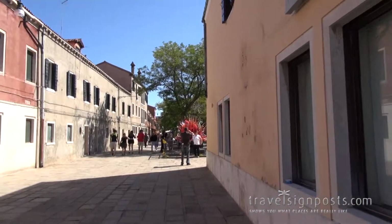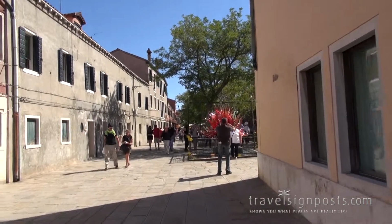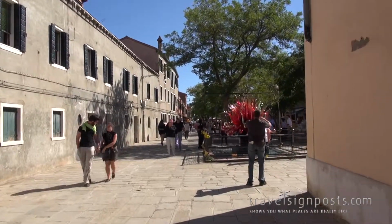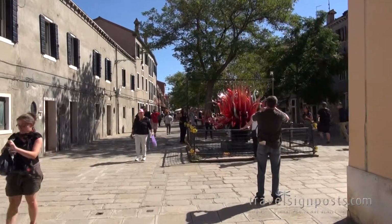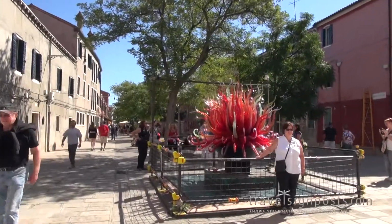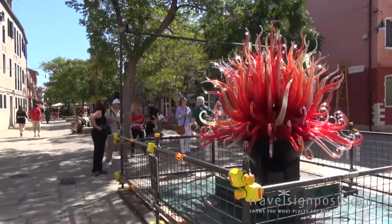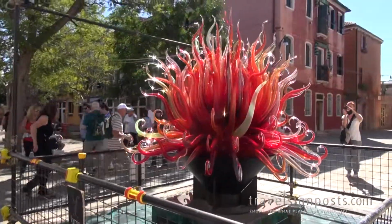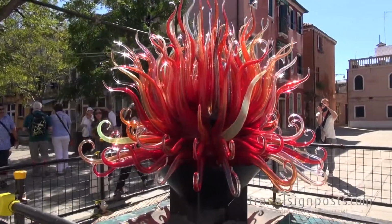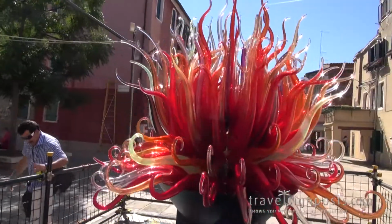We see yet another piece of glass, and of course the inevitable tourists who are posing in front of it. I don't know, must be something about me just attracts them. Oh, what do you think of this? Let's walk around, see if we can catch it from a different lighting angle.